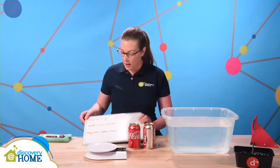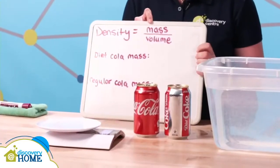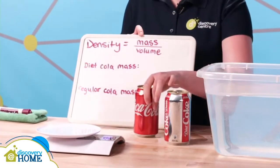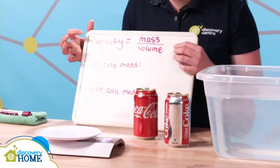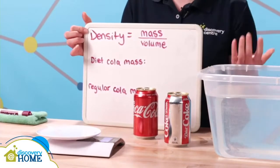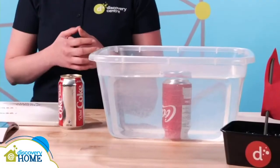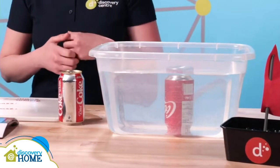So because we have a larger mass divided by the same volume, our larger mass is going to give us a larger density. And this means that it's sinking because that density is greater than the density of water. The downward pull from gravity is going to be a bit stronger than that buoyant force pushing back up from the water, and so my can sinks.